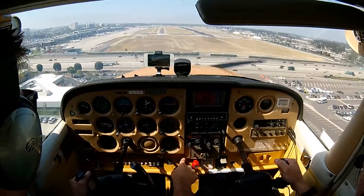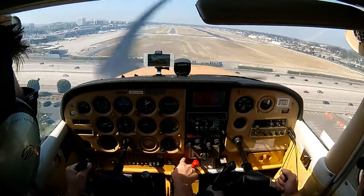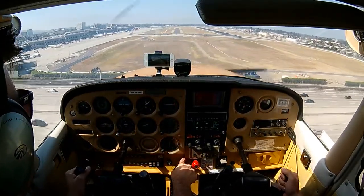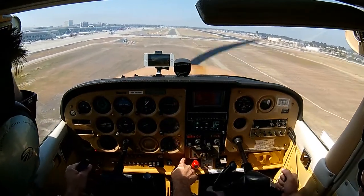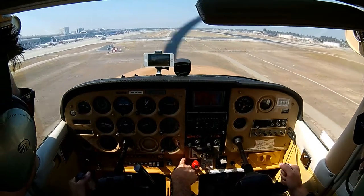Caution, it's the Boeing 757 on a mile and a half final. 20 right, clear to land. We'd like to turn off to our right here for a little bit for wake turbulence. Stop at 1730. Okay, approved to your right only. There is traffic on the left side in the pattern.